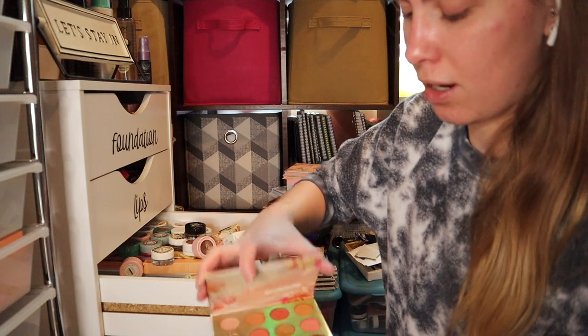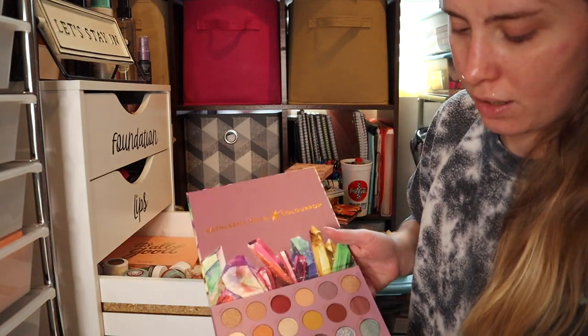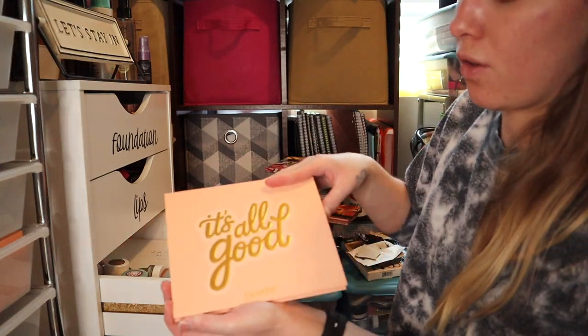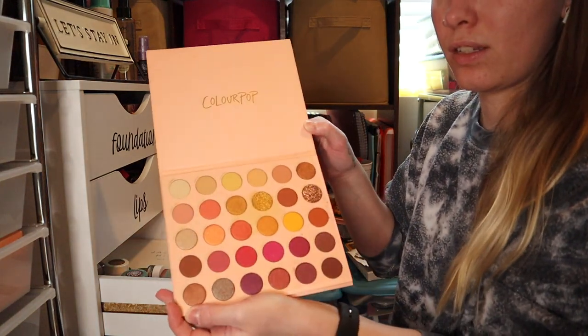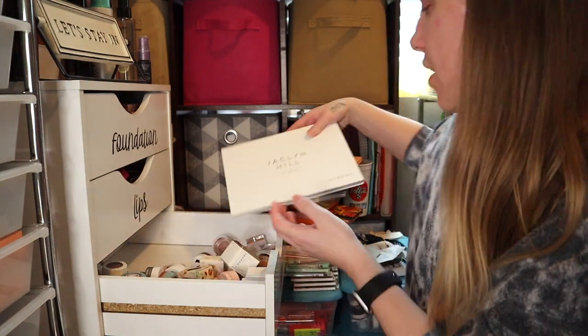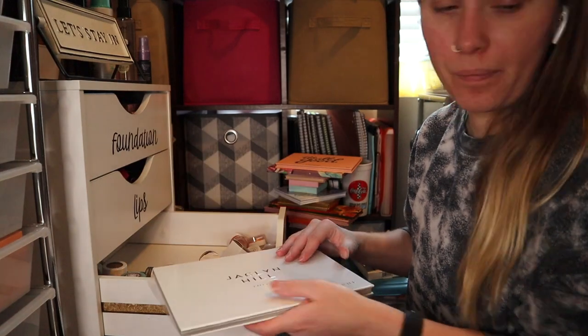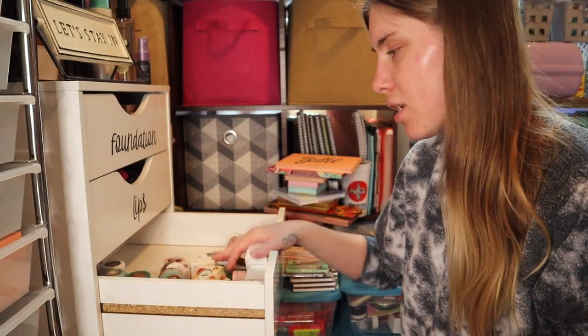Okay, we have the Blush and Crush and the Nude Mood. This is the Sweet Talk palette. I can get rid of that one. This is the So Jaded. I really like this one. The It's All Good. Oh, that's so good. That is so good. And then the Jaclyn Hill Volume 1. We'll get rid of this one. Yeah. And then the rest of all these are just single shadows.